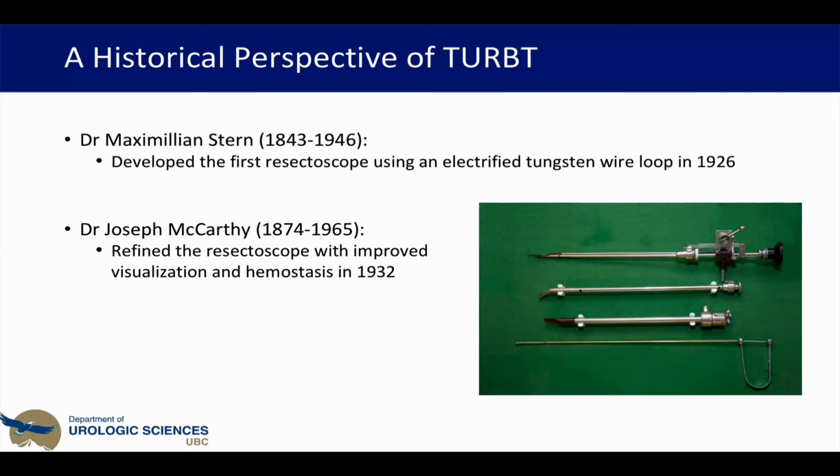The first resectoscope was subsequently developed by Dr. Stern in 1926. And this was further refined by Dr. McCarthy in 1932. You can see, looking at the photo here of a McCarthy resectoscope, that it is shocking how little has changed in 90 years.